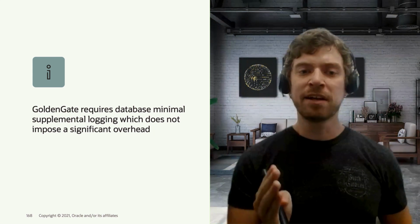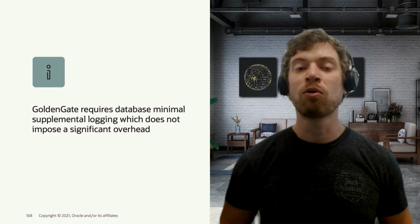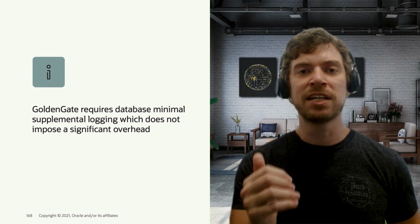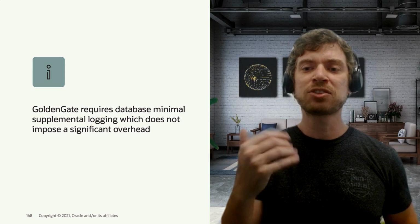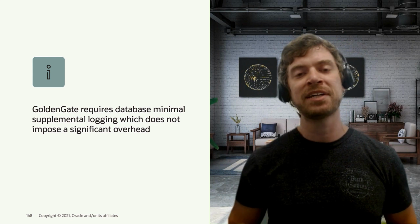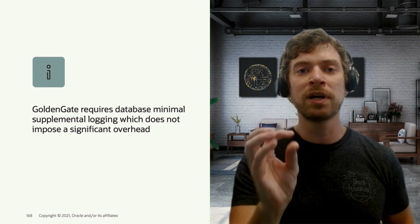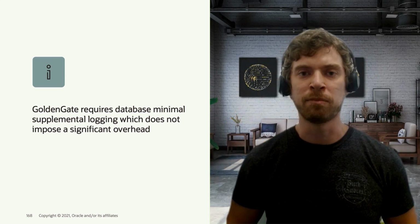GoldenGate requires database minimal supplemental logging, but this does not impose a significant overhead on your system. If you check, for example, a logical standby database, you also need supplemental logging there. But as the Extract process of GoldenGate takes place in the source system, while in a logical standby it takes place in the target system, the supplemental logging you need in GoldenGate is much, much lower than what you would need in a logical standby.